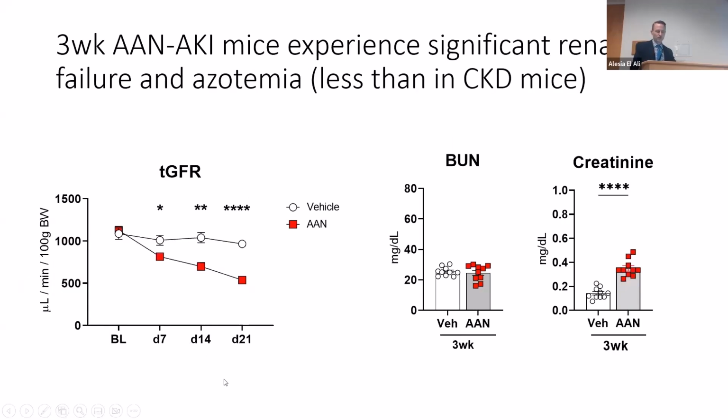Now, their GFRs by day 21 are around 500 to 600. To put that in context, in the CKD group, they're about 200 to 300. So the renal failure is there. It's not as bad. The BUN is not elevated. The creatinine is a little elevated, not as bad as in the CKD mice.